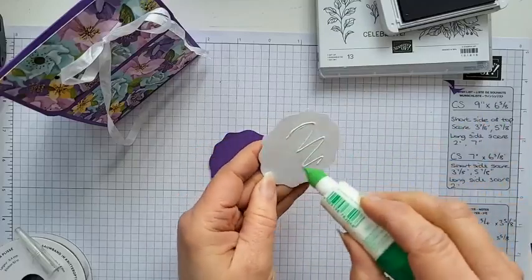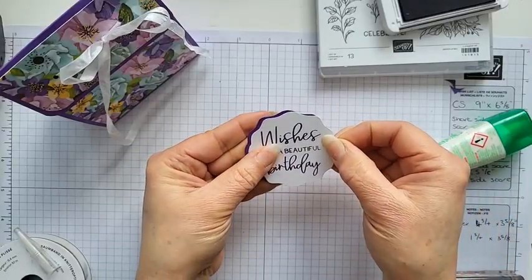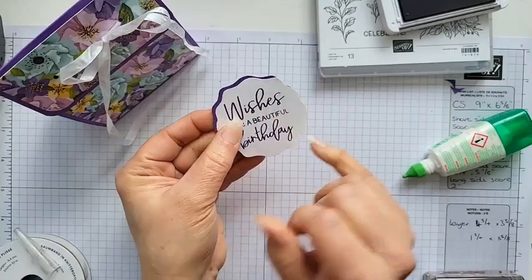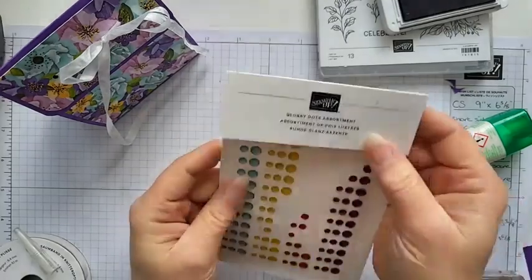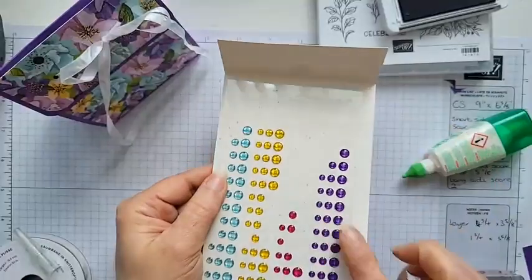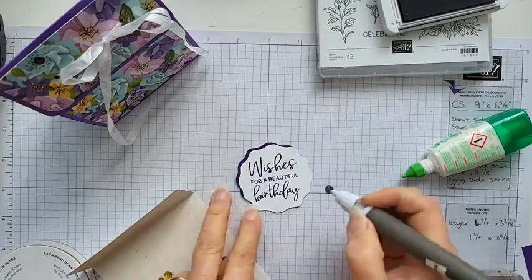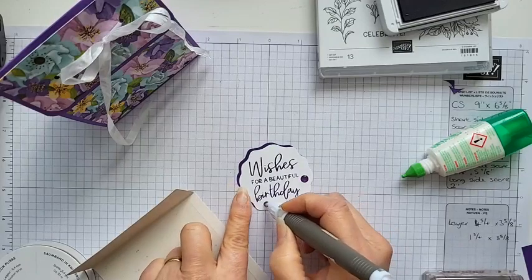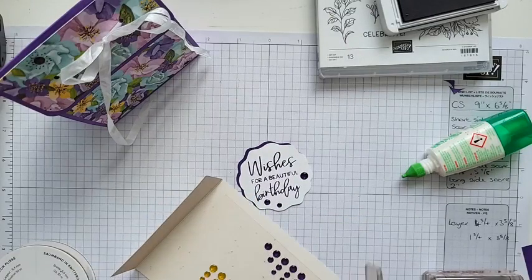So let's just stick a bit of glue on the back. And when you do it, you've got to make sure that obviously it's around the right way. The edges are slightly different. Okay, and then I've got some of these glossy dot assortments, and I'm going to pop a few of those on, just as a little bit of sparkle.